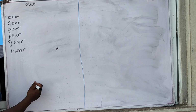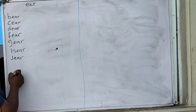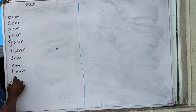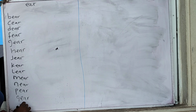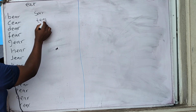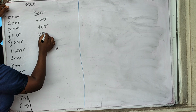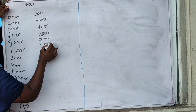This is H. The next one is J. Don't forget, we are not working with the vowels, we only work on the consonants. So we have J, and after J we have K, L, M, N, P, Q, R, S, T, U, V, W, X, Y, and Z.